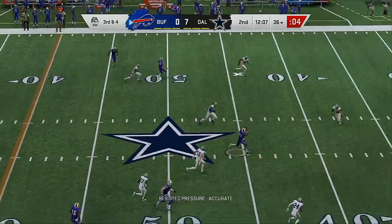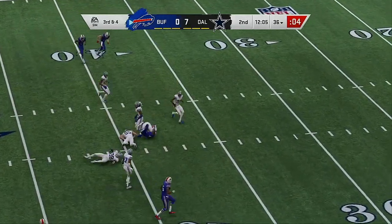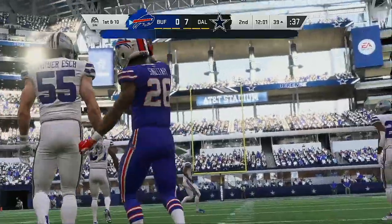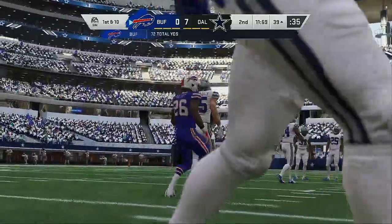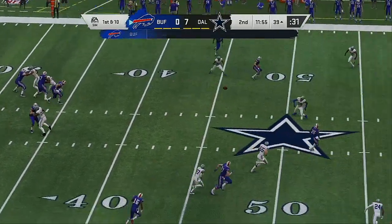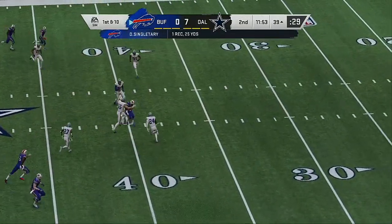So the shotgun snap to Allen. And he's got his man out of the backfield. That's complete. And able to rip off a big chunk of yardage before being dropped inside the 40. And they pick up 25 as they convert on third.